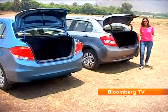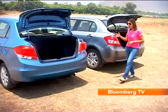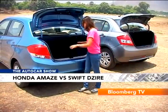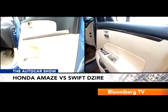When it comes to the boots, if you pack cleverly, both these boots can get quite a lot in. But it's really the Amaze's 400-litre boot that's so well designed, it's got depth, it's got width, that packs in quite a bit more.